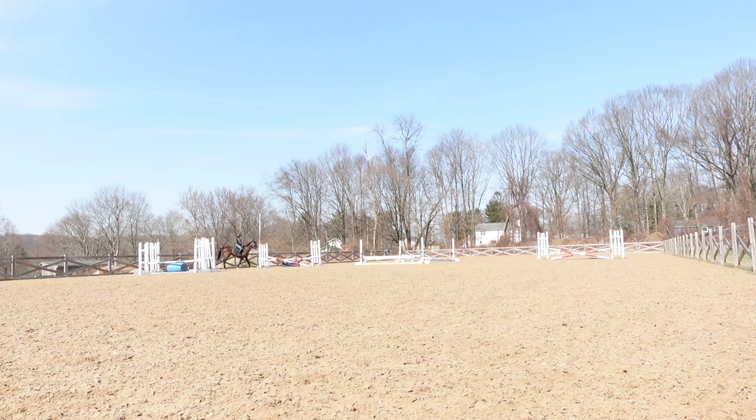So my camera wasn't at the best angle like I thought it was, and Z wasn't even having the best day. I was really just trying to unlock him the whole ride, and we just did some walk-trot transitions after I tried to loosen him up. And then I called it a day, because sometimes you just need to call it a day.